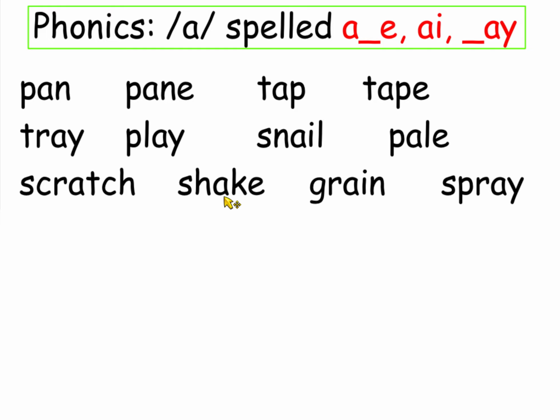Scratch, shake, grain, spray. Here we have all of them. Short vowel, A consonant E, AI, AY at the end.